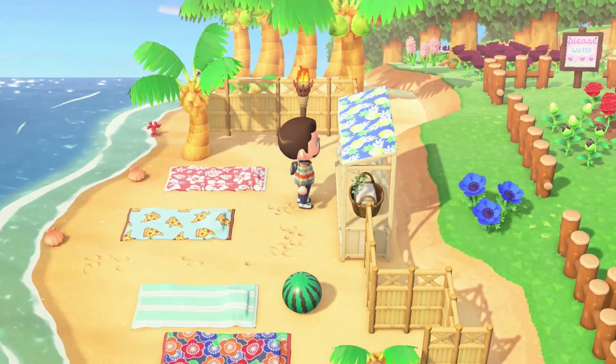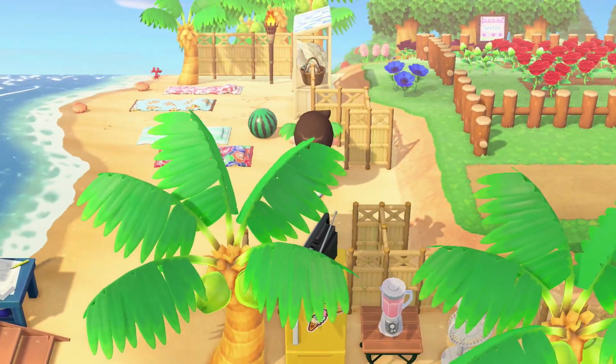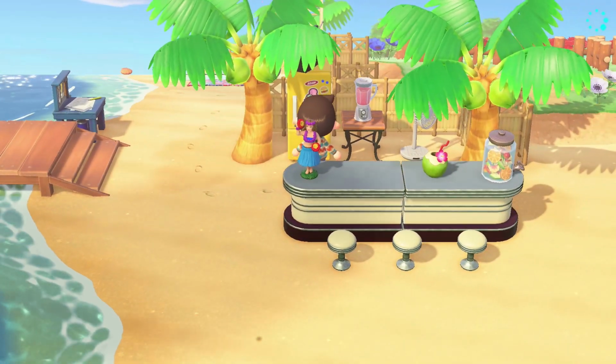And of course the Shell speaker on the back there playing Alola KK. There was a table here with a stereo on it, but I actually moved the stereo on top of the refrigerator here for the bar area.